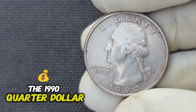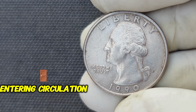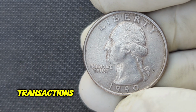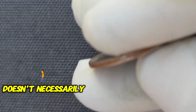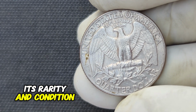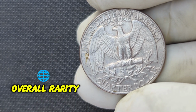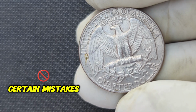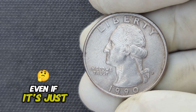The 1990 quarter dollar was minted in large numbers, with most coins from that year entering circulation for everyday transactions. However, the real value of a coin like this doesn't necessarily come from the mass production or how many were made. It comes down to its rarity and condition. And when we're talking about rare coins, it's not just the overall rarity that matters. Certain mistakes or errors during the minting process can make a coin incredibly valuable, even if it's just one small detail.